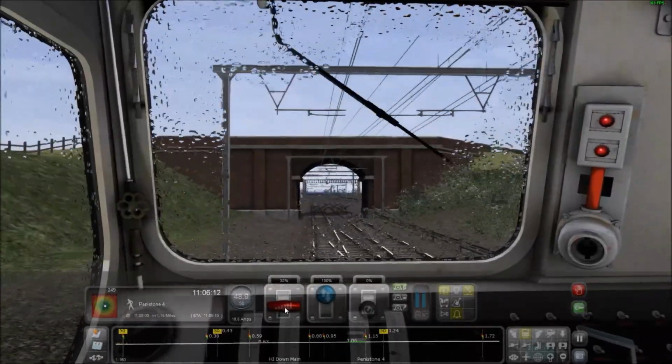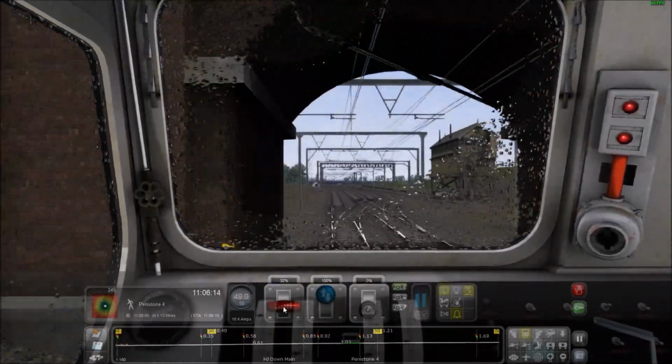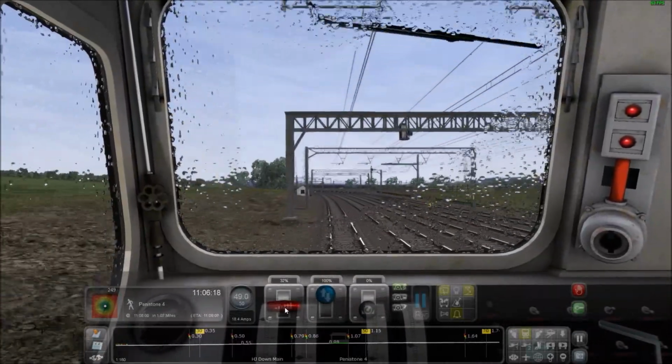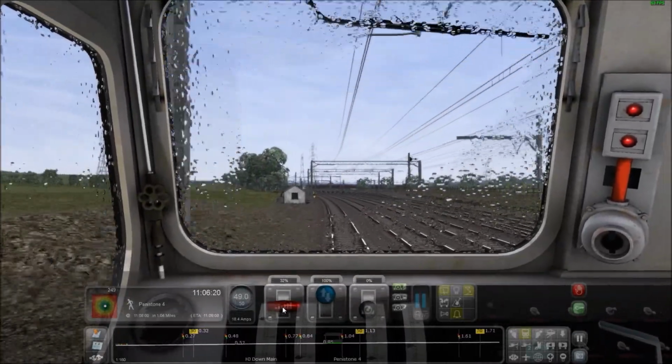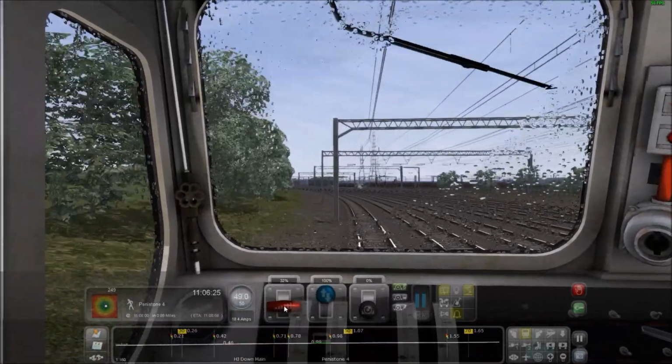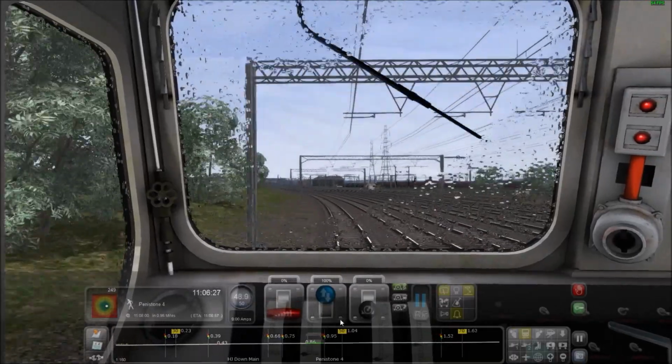Yeah, for some reason I'm having a few frame rate drops here. I don't know exactly why. This is normally a pretty good frame rate game for me. Anyway, sorry guys, you'll just have to persevere with that.